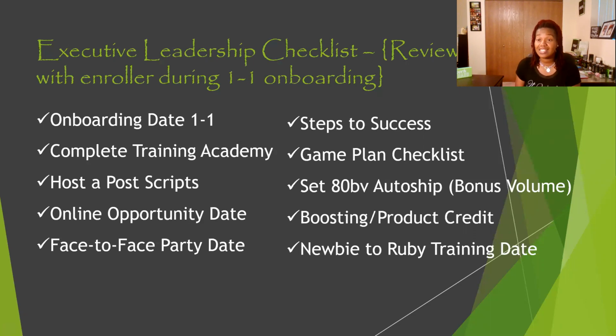Print off your steps to success sheet. That is your step 1, step 2, step 3. Join the party, start up your auto ship, get your 4 loyal customers, get your 3 distributors, and help one of them go executive. Then you want to print off that game plan checklist that's found in the Money Team Bootcamp, and that is basically your orientation training guide for the rest of your time in It Works Global.